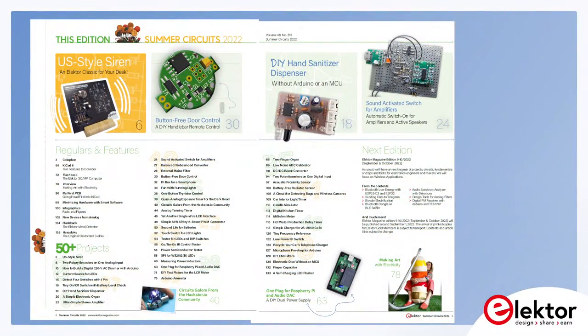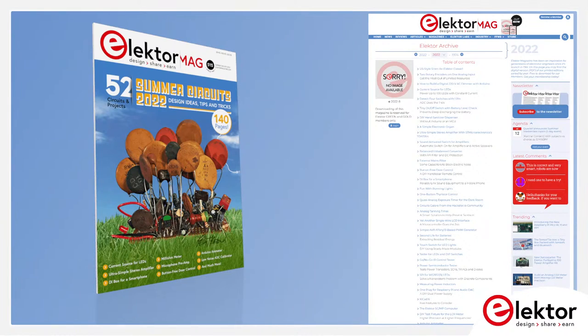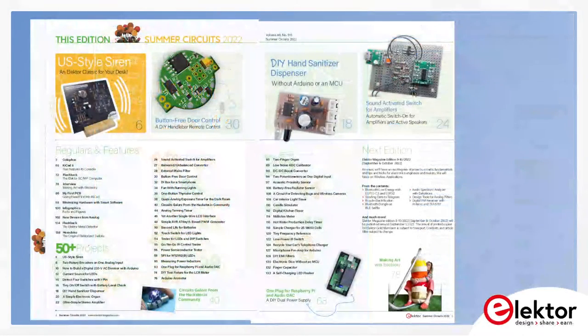Okay, that's downstairs. Here you can see the cover, and you can see a small view of the website. There you can see a long list of articles. And here we have the content page. It was a hard job for our graphics department to get all the titles in there. We left the subtitles away this time.